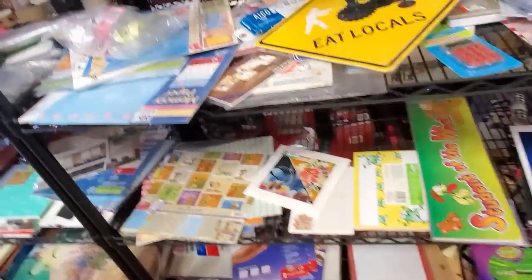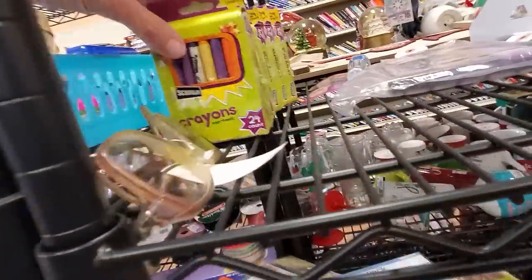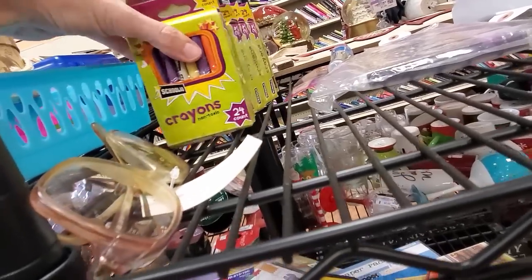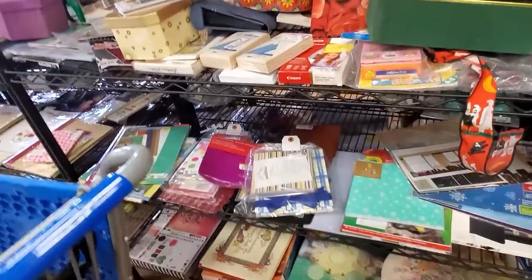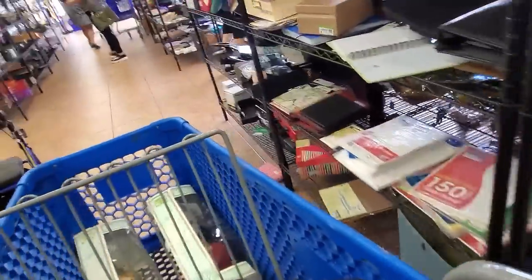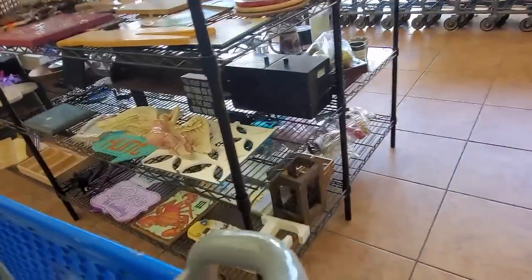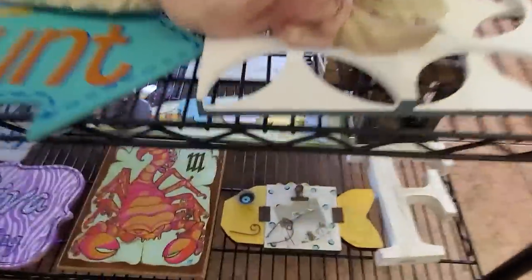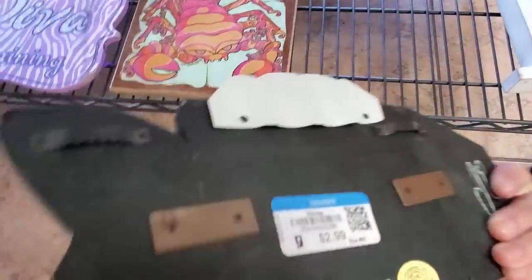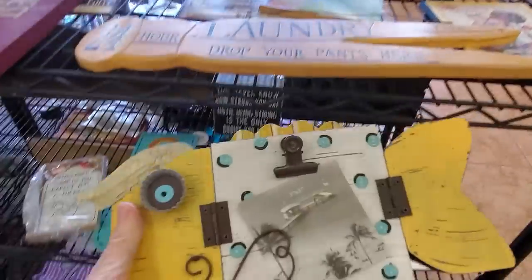Lots of school supplies, as you can imagine. I spotted those crayons, and I always look at crayons because I like to donate crayons. But these actually, I felt them and they felt used. It was weird. He's not old though. Not old, but super cute. You know, super cute does sell. So yeah.